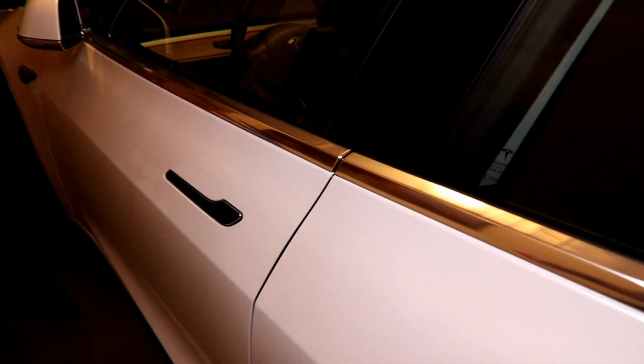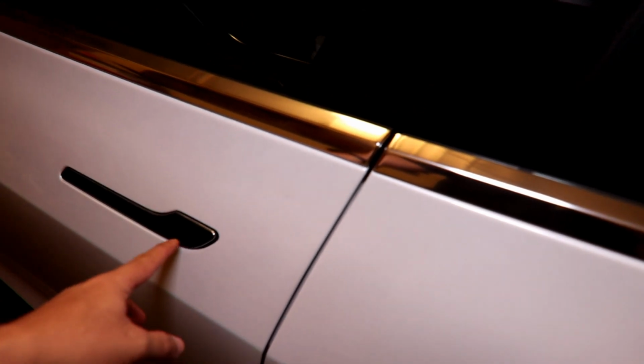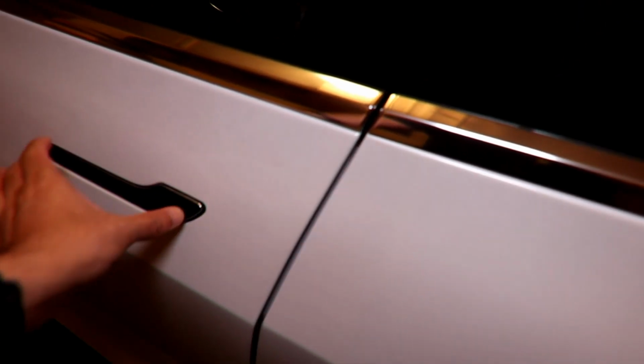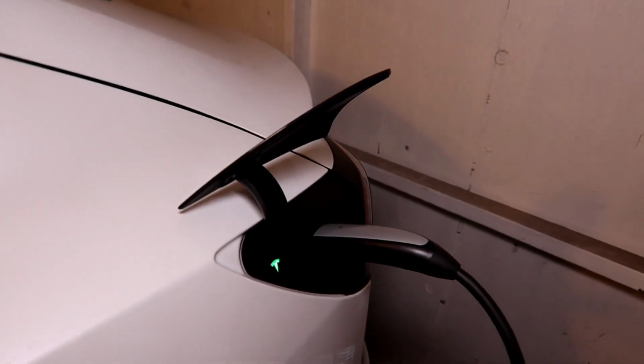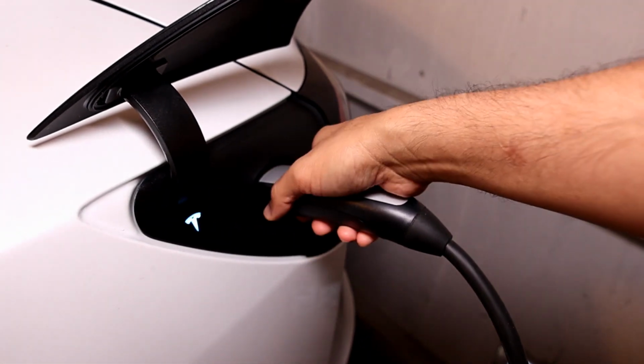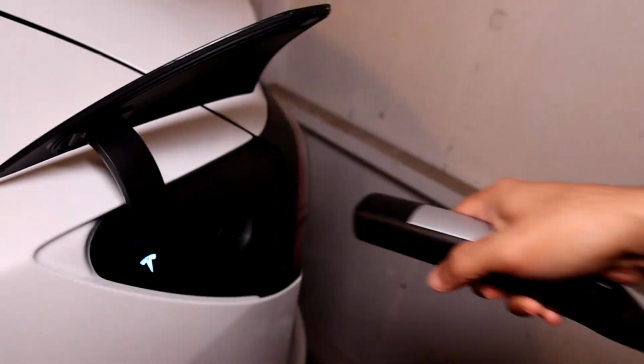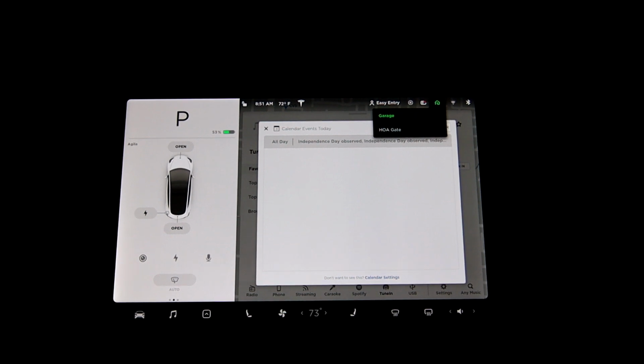So the workaround for this, or I don't know, I think it's by design for now, is that you have to open one of the doors or unlock the car from your phone, and then you'll be able to unlock the charging port and remove the charger.